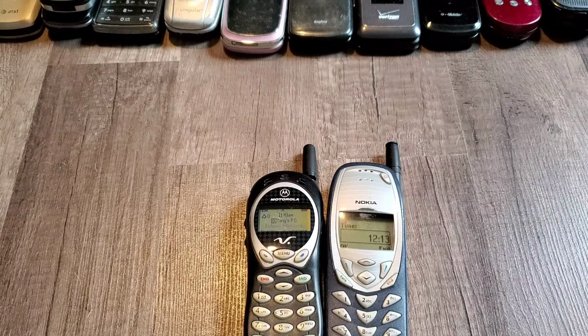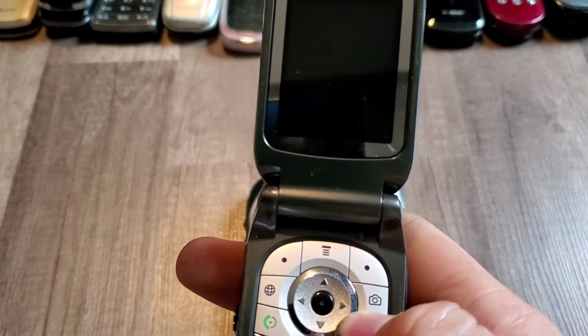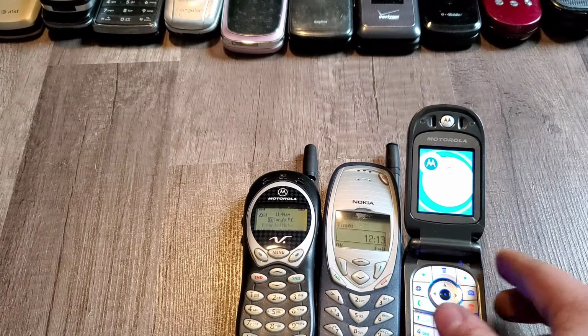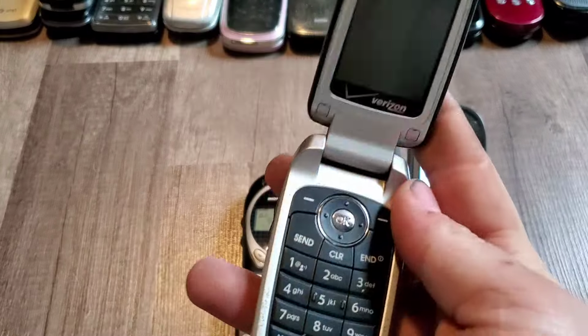Here is a Motorola W375. I'm thinking a lot about Nokias also, as you can tell, guys. This one should have power in it. Yeah, there we go. Here's a Samsung U430 with Verizon. No battery.